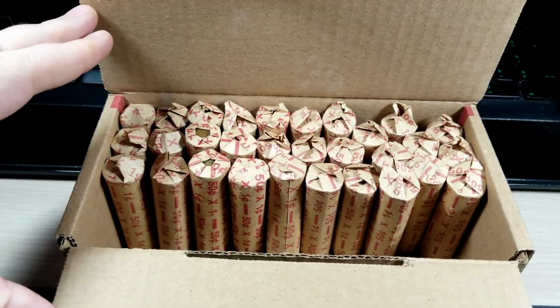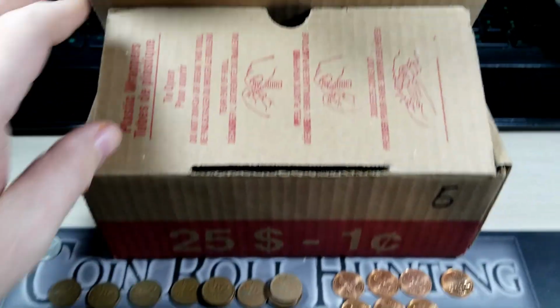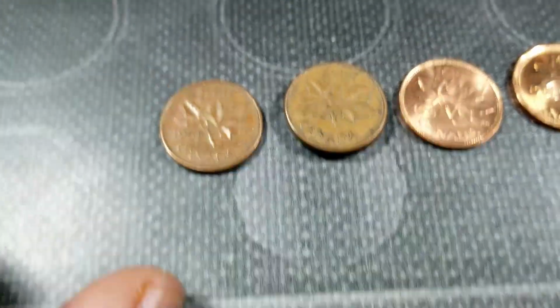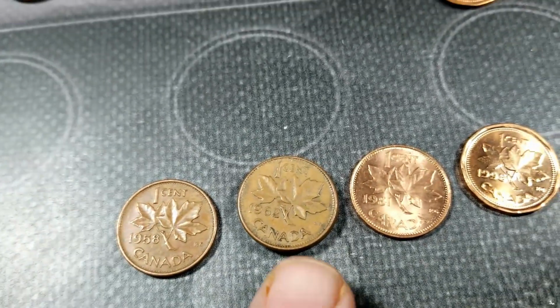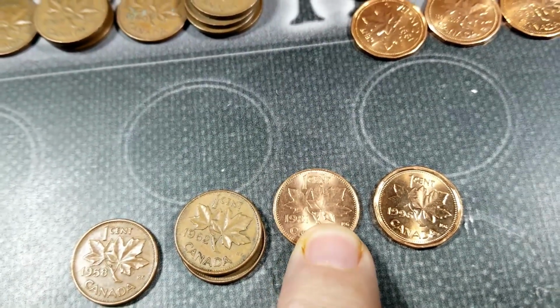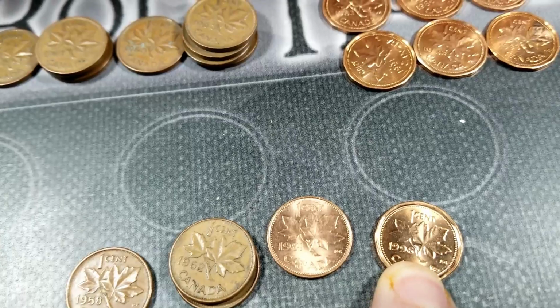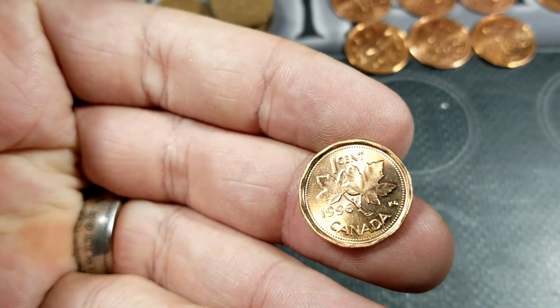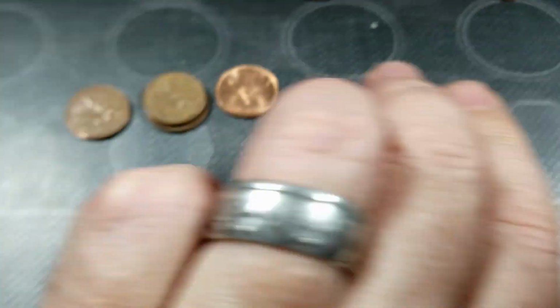Roll 20, and not a lot in those last few rolls. So that is all I pulled out: a 1958, two 1962s, a pretty decent looking 1981, which should upgrade the book, and a nice looking 1996, which also should upgrade my book. So I'll set those aside.